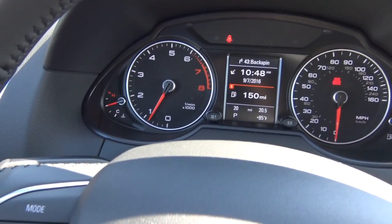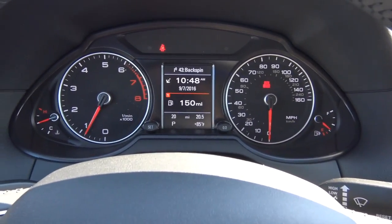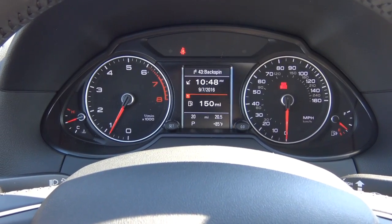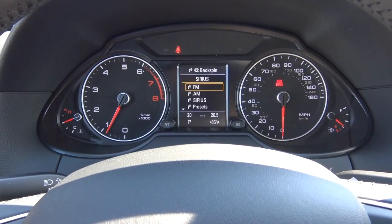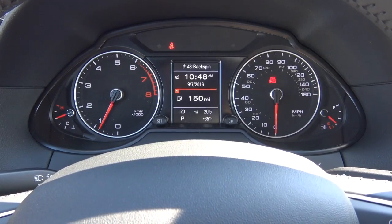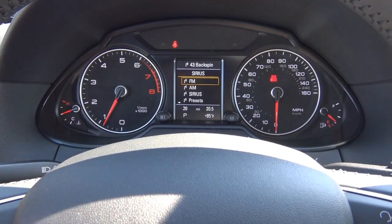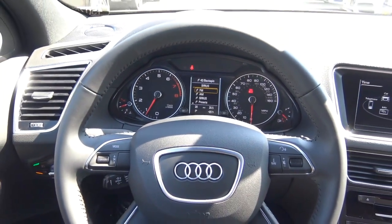But on the left you do have your coolant temperature, your tachometer, and on the right you have your speedometer and your fuel gauge. In the center you'll find various amounts of vehicle information such as your telephone. You could change your audio source. You have your digital clock, and then it shows you the date, and then you have your fuel range. It's a pretty basic system, but it does work fairly well and it's pretty intuitive.